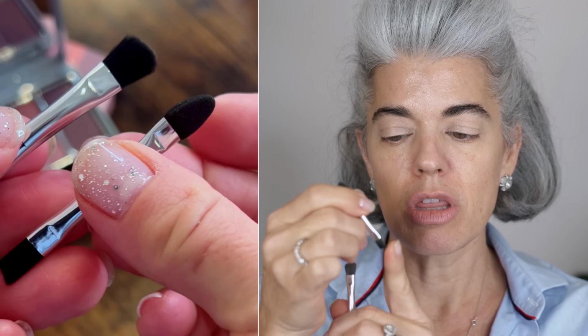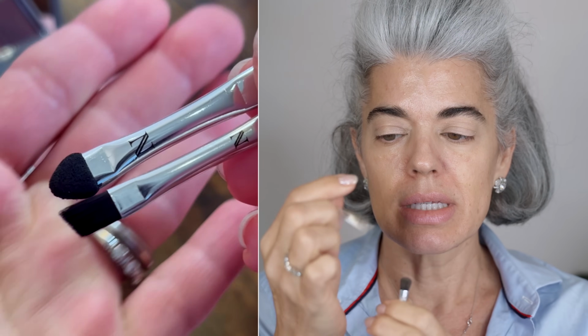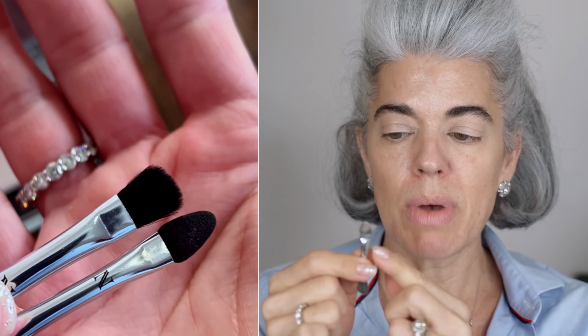And then you have the brush, this synthetic brush at the end. Then I have, and this is a little angled, the other brush for you. It's going to be a sponge, but it's not going to be as long. And then you have more of an eyeshadow brush here. So you can use the angled brush to be more of that liner, that contour. And then the flat brush is going to be more of your eyeshadow main color.